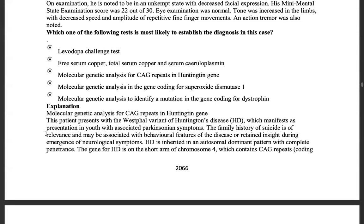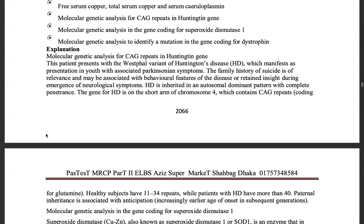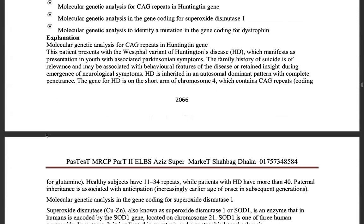So HD is inherited in an autosomal dominant pattern with complete penetrance. The gene for HD is on the short arm of chromosome 4, which contains CAG repeats, a trinucleotide repeat disorder. Okay, and healthy subjects have 11 to 34 repeats, while patients with HD have more than 40. So paternal inheritance is associated with anticipation, increasingly earlier age of onset in subsequent generations. Okay.